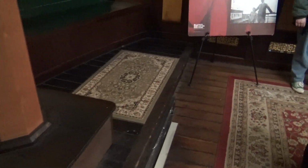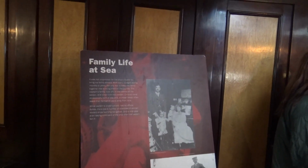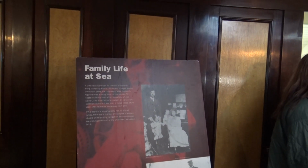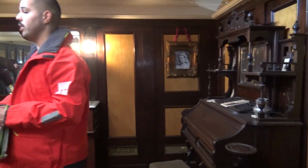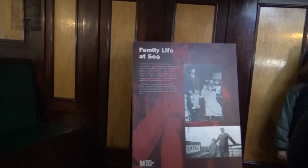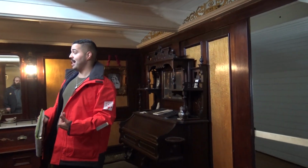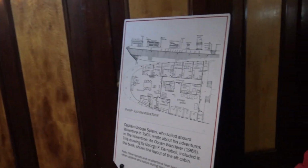So welcome, folks. You are currently inside of the captain's saloon, also known as the captain's quarters. It is both a place of business and a place where the captain and his family would live. Behind you, you'll see Captain William Masson and his wife Marion and their 2 children. And then, of course, we also have Captain George Spears, who is not pictured here, but was one of the few sailors who actually wrote novels about his time at sea, specifically Wavertree and Ocean Wanderer.